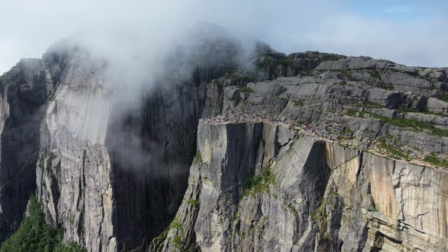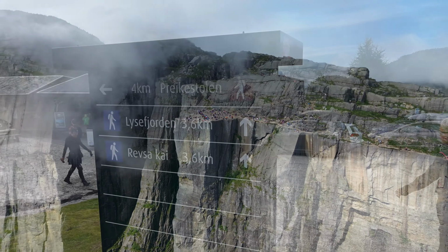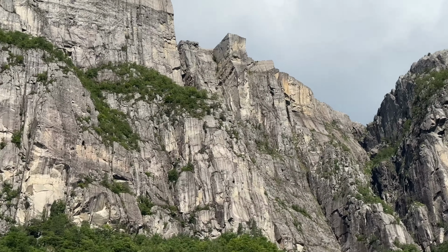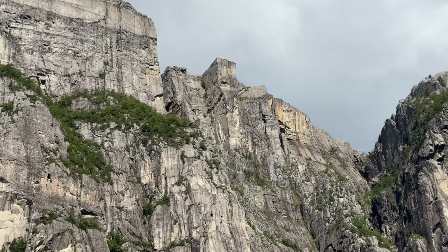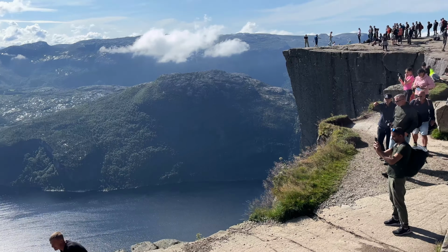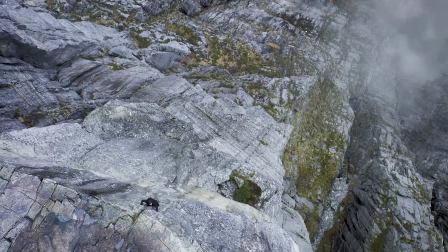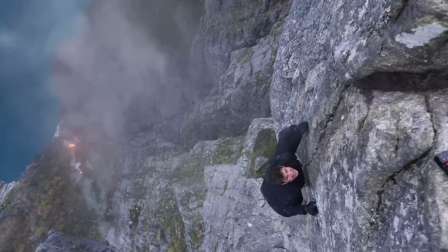In this episode, we explore one of the most popular destinations in Norway, the Preikestolen, or Pulpit Rock. This rock precipice stands an astonishing 600 meters, or nearly 2,000 feet, above the waters of the Lysefjord below. Formed from the Ice Age some 10,000 years ago, the site was popularized by Tom Cruise in the movie Mission Impossible Fallout, as he scales the cliff in the final fight scene.